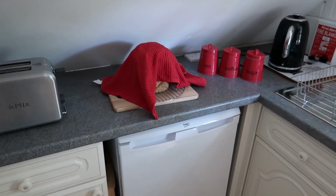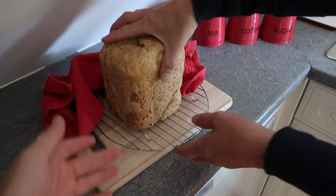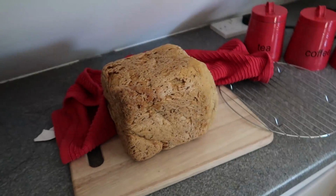Right, Nick's discovered something. He sniffed it out. Look at that. A fresh baked loaf. You want a slice? Well, go on then. We're on holiday. Right, we're on our way again, back into Bath for a nice meal.